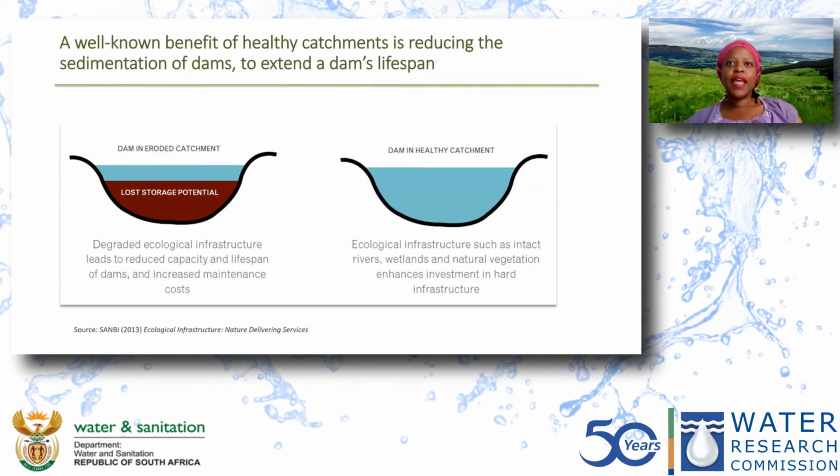We all know that our dams for water supply are at a risk of being sedimented, especially if our catchments are not healthy. So you can see on the screen that if the catchment is eroded, your dam will lose its storage because a lot of that sediment will settle down in the dam. Whereas if you take care of your catchment, you have a better chance of having your dam function optimally and prolonging its lifespan.